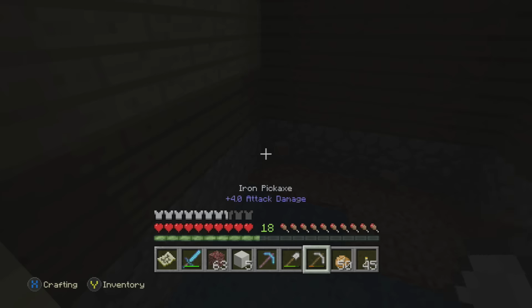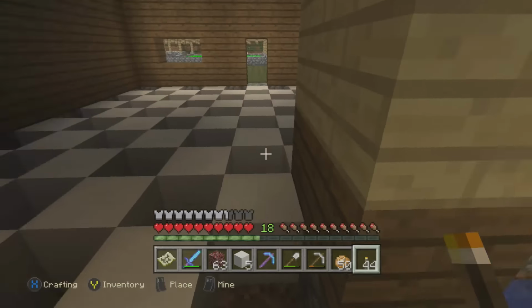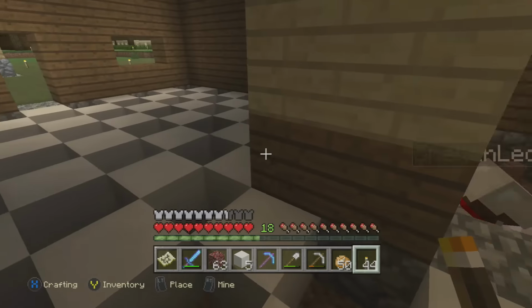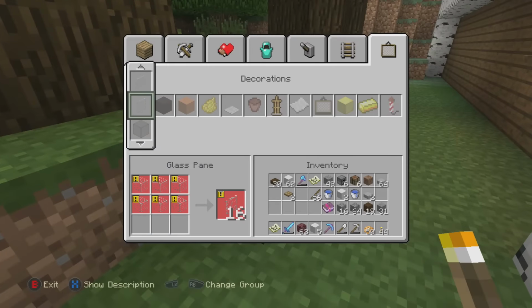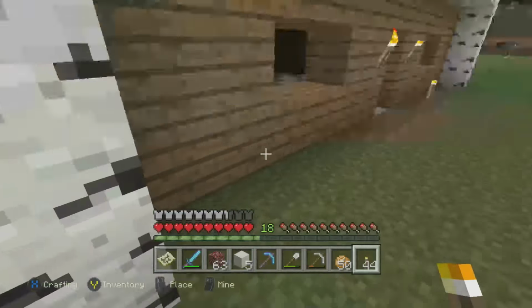Okay. So, Leopard, do you want to fill that bit in while I get to work on this outer floor? Fill that bit in. Okay, so we need a crafting table. There's a crafting table, just what we needed. And let's go to the stone slabs and make a ton of them. There we go.